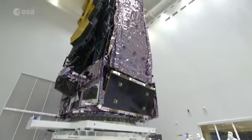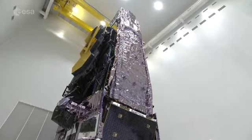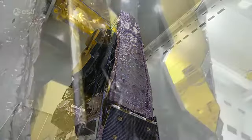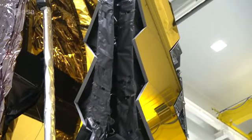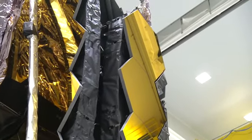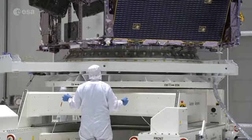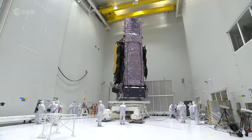It's taken more than 30 years of planning, designing and construction to get to this point, but it's going to be worth the effort. Like Hubble before it, Webb has the potential to transform our view and understanding of the universe.